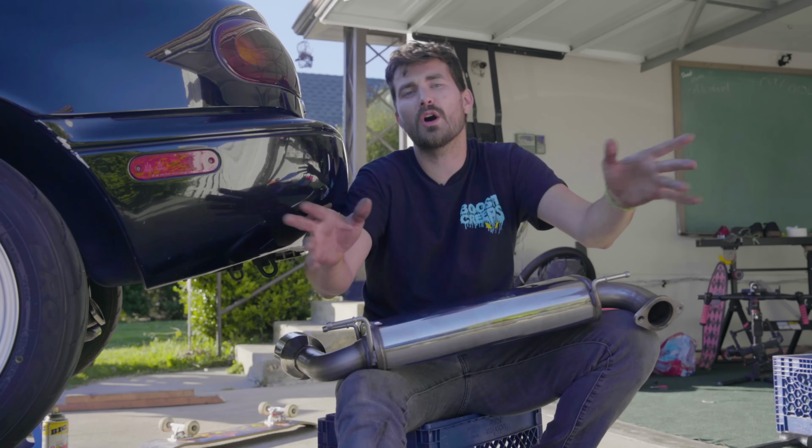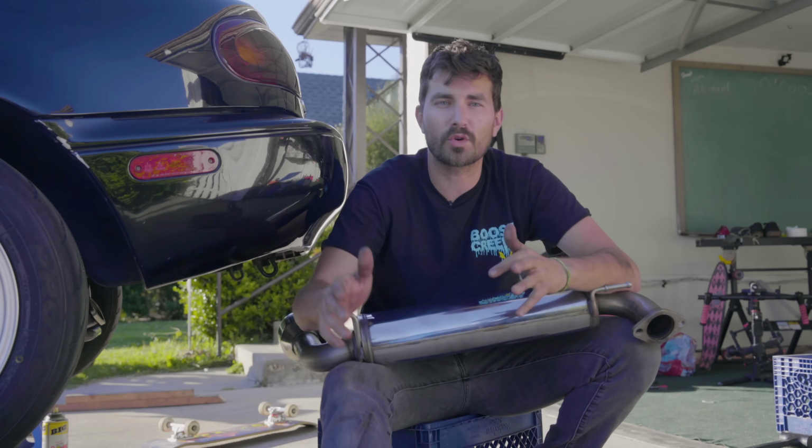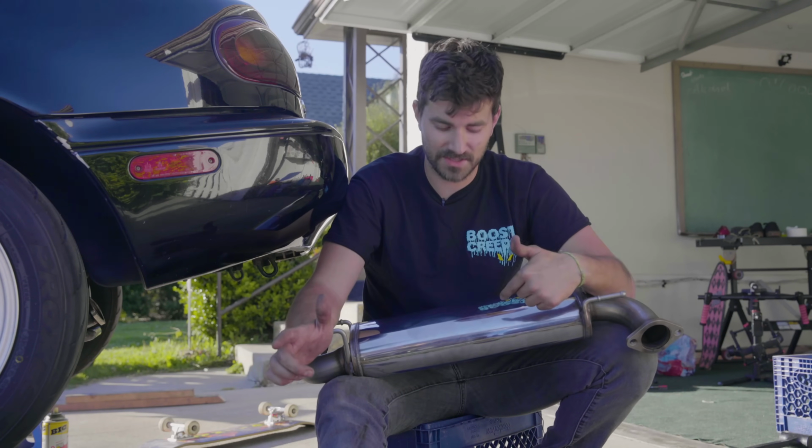So this has been a really long way to say that you don't want back pressure, but you do want velocity in order to get some scavenging effects. And you happen to get each of those things in opposite ways, okay? The end. Let's put this on.